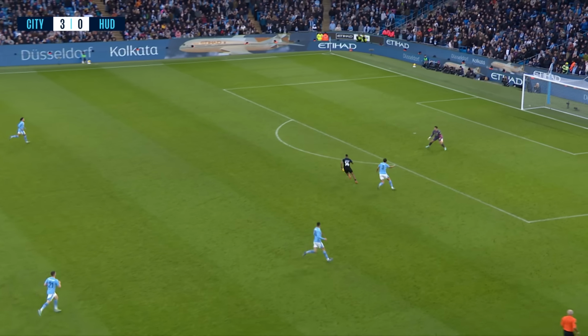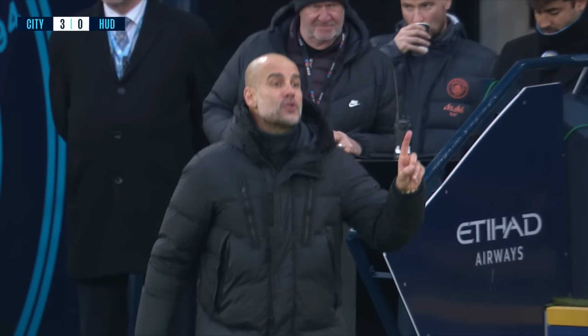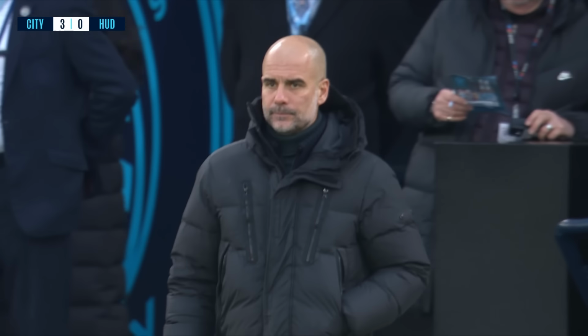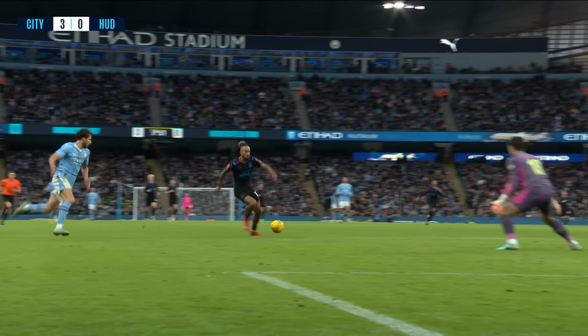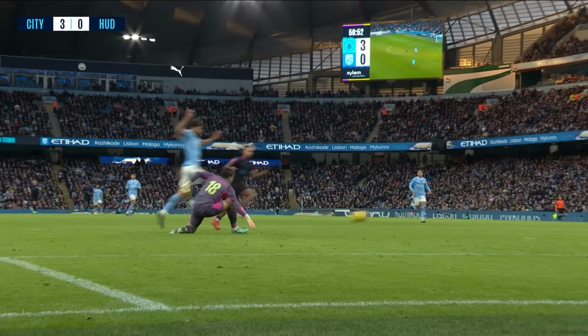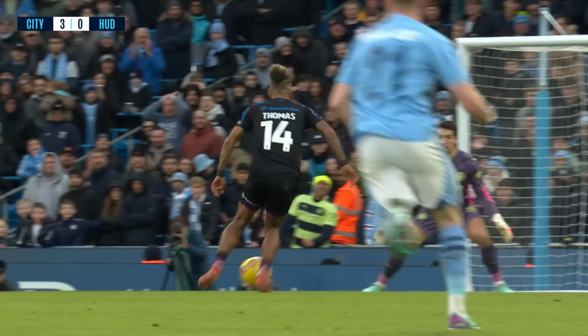Sorba Thomas, he's trying to get in to get a goal for Huddersfield, and Ortega's blocked him. Well, he was one-on-one, he got the better of Gvardiol and Diaz and put his shot on target, but Ortega blocked it. That is the first chance of the match for Huddersfield, and Ortega kept him out. And he's so frustrated, Sorba Thomas. Can't believe he hasn't scored at the Etihad.